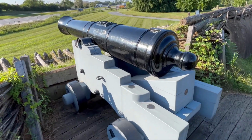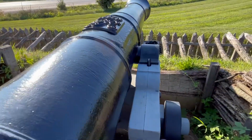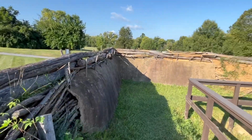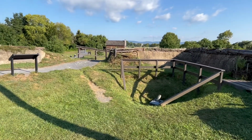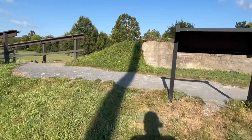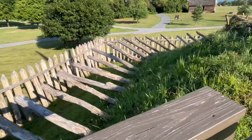So it's on a naval carriage. A lot of Cornwallis's artillery pieces were on naval carriages. And the crest on the barrel is British. So this is Redoubt number 10. Let's take a look on the downside. And there we have it.